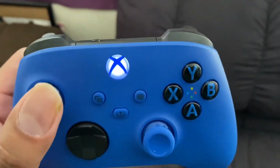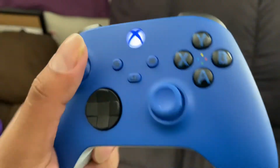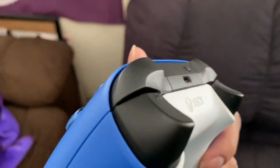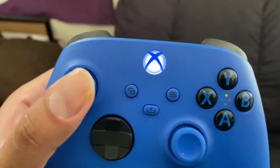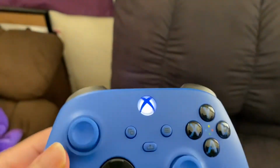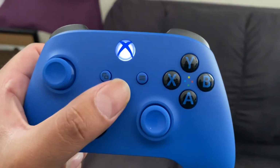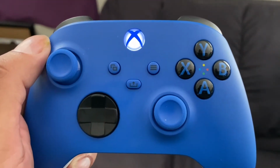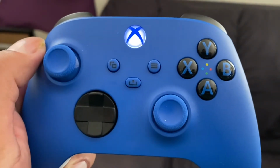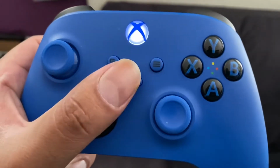But I will say this is a nice controller. It's got the textured grips right there. And this one has white on the back, blue, and black, which stood out to me. It looks pretty cool. I will say the D-pad is awesome. And one of the cool things is that we finally got a share button on the controller. So for those intense matchups in Call of Duty, if I want to share some videos, or some pictures of the beautiful world in Assassin's Creed Valhalla, I have that share button right there.